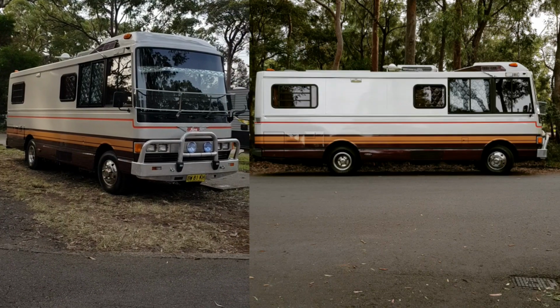Let's talk about van sizes and what is the perfect sized van. Well, the perfect size van isn't just about how long your vehicle is. This particular van, my Hino bus, is, I think, just under 7 metres, so it's like 6.4 metres, something like that. So this is too big to park in a normal car space.